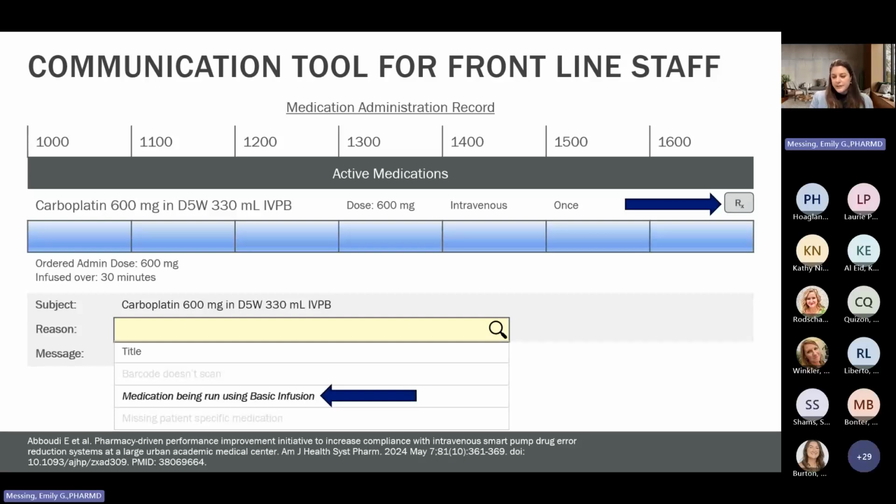They do have the option to free text an additional message if they want to, but that's not a requirement because everything that the pump committee needs to review this order is already linked to this message through this order. So we can see the medication, the dose, the concentration, the administration time. And so we found that this was a really great way for our frontline nurses to easily and rapidly communicate with the pump committee of any changes that are needed to the pump.